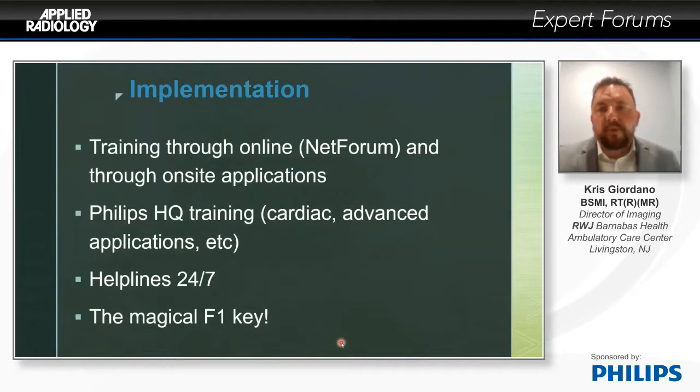Training through online portals, whether it's the net forum where I can go download an exam card, or through on-site applications. Philips headquarter training, going out there to learn the specifics and get on the scanners, hands-on. Cardiac MR, we've sent a number of technologists to, and they've come back more proficient and more ready to image patients. Advanced applications and features of the system that maybe we didn't pick up on the on-site training.